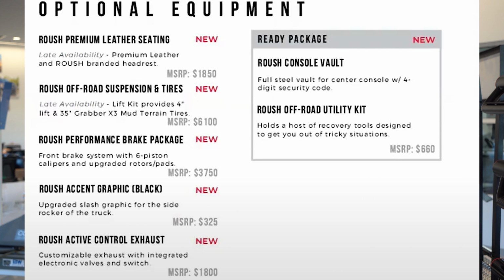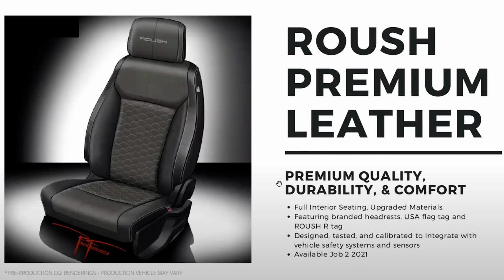There are some other options, they're optional options, of course. They are doing a new leather. It's completely redesigned. It's really awesome. They aren't going to have it on the first build or the first job, as they call it, but the second job and so on and so forth, they're going to continue making those with the leather. It should be around mid-May before they can start actually putting that out. And the price for that is going to be $1,850.